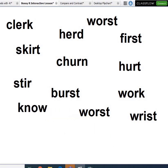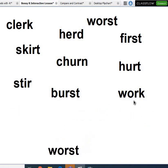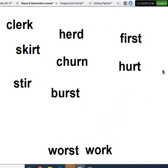And then no and wrist were silent letter words from last week. The rest of these words, I'm going to put these two down here for just a second. Okay. Now all the words have ER, IR, or UR. You're going to do just like we've been working on every week. You're going to sort the words. So you're going to sort the IR words. You're going to sort the ER words. And you're going to sort the UR words, and you're going to put them in the right place.